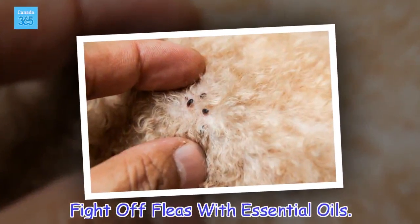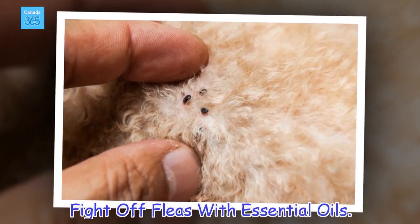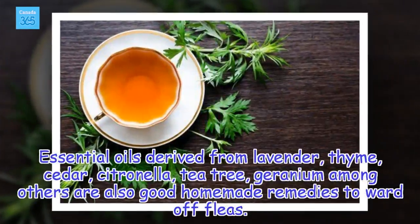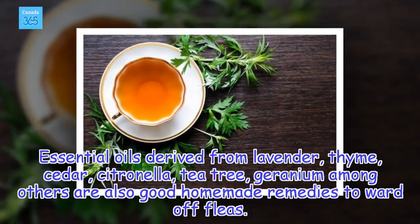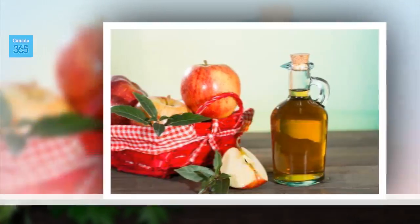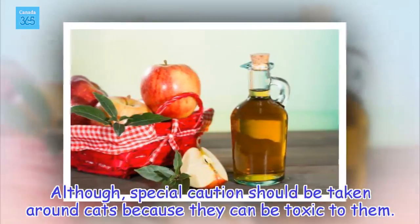Fight off fleas with essential oils. Essential oils derived from lavender, thyme, cedar, citronella, tea tree, geranium among others are also good homemade remedies to ward off fleas. Although, special caution should be taken around cats because they can be toxic to them.